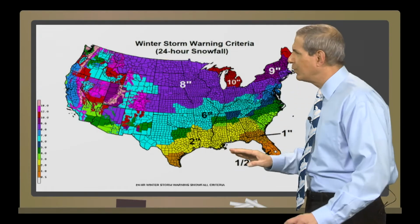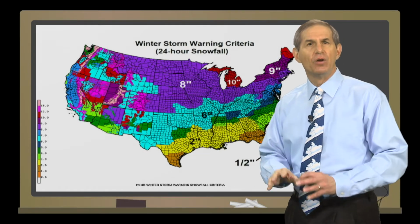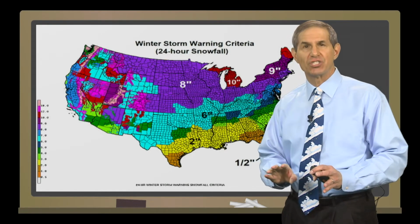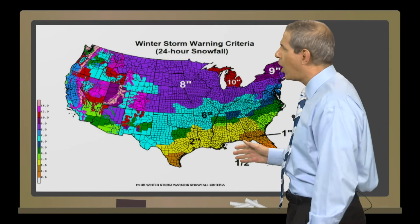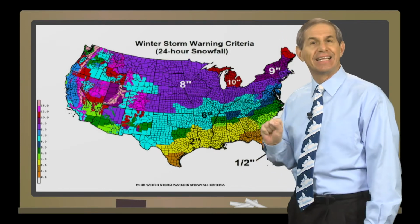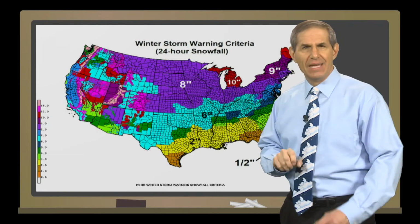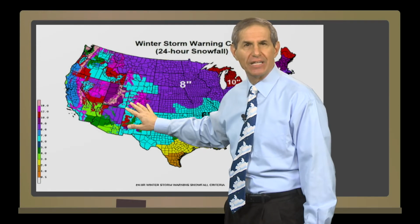Though notice the blue in southeast Pennsylvania. In 13 counties there, from Franklin and Perry to southern Bucks and Montgomery, the threshold is just 7 inches. Meanwhile, the red in northern Maine and nearly all of Michigan means at least 10 inches is required there for a warning to verify. Now, as for the potpourri of colors in the west, yes, it's partly latitude driven.